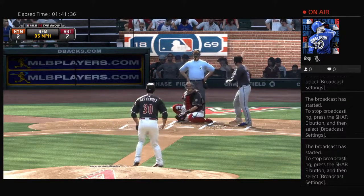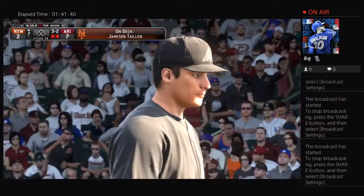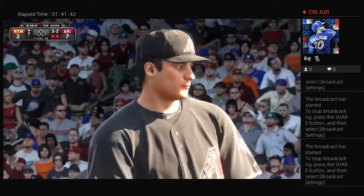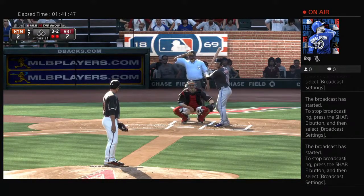And that one never threatened the zone. It's gone full now to 3-2. Yeah, and that's not the pitch you want to throw on 2-2. I mean, that was so high, he didn't even have to think about swinging at it.